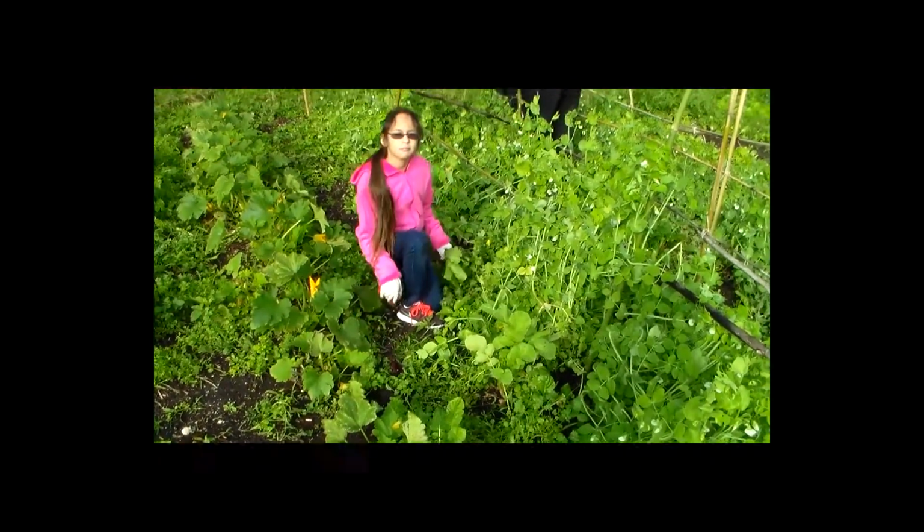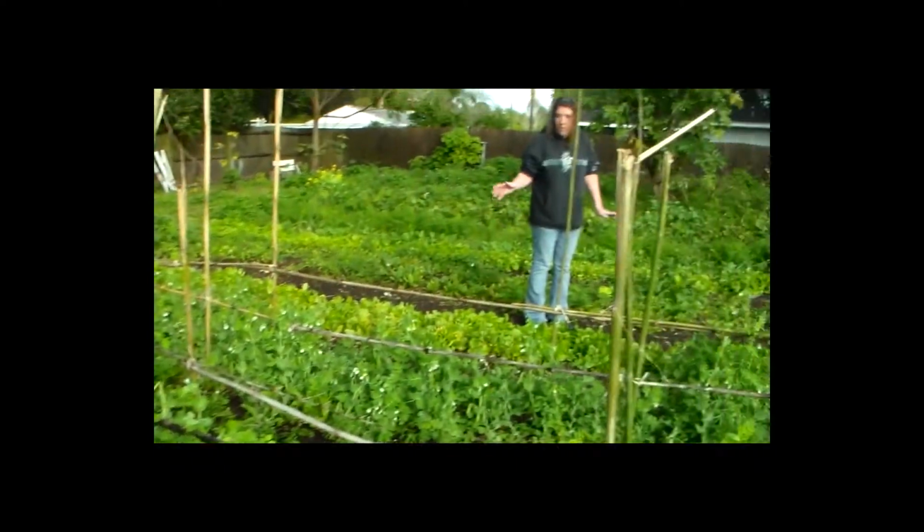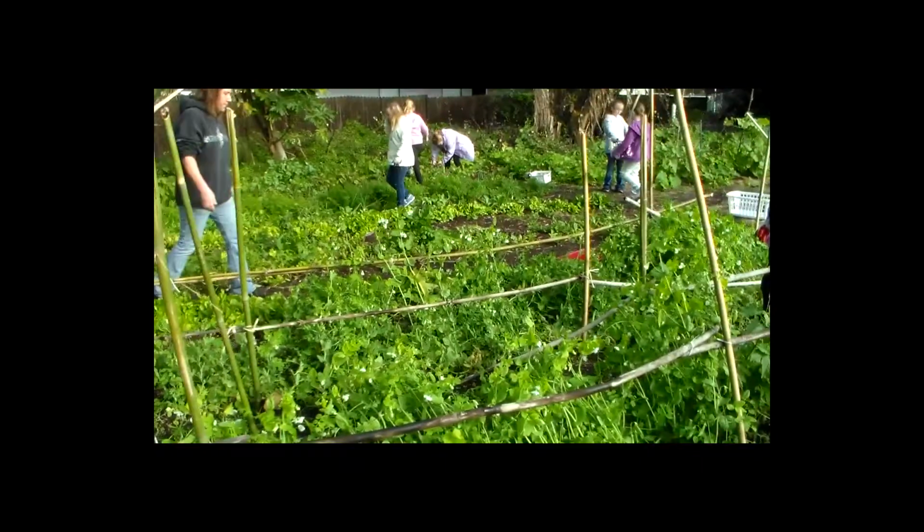He said look for the same leaves. So look at the leaves from your turnips and then try and match it to the leaves on the farm.